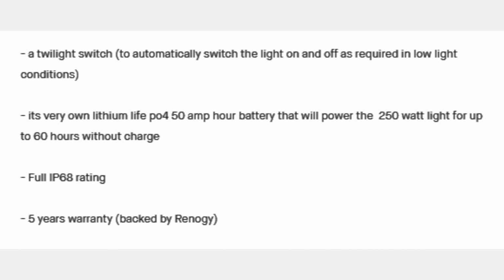Now, during your beer-fueled design session, they, of course, did what you would probably do. They made sure there was a twilight switch to automatically switch the light on and off as required in low light situations. A lithium battery that would power the 250-watt bulb that would light up your solar array. And of course, if they ever did manage to get this thing built, there's supposed to be a 5-year warranty. Now let's take a look at why it doesn't work.